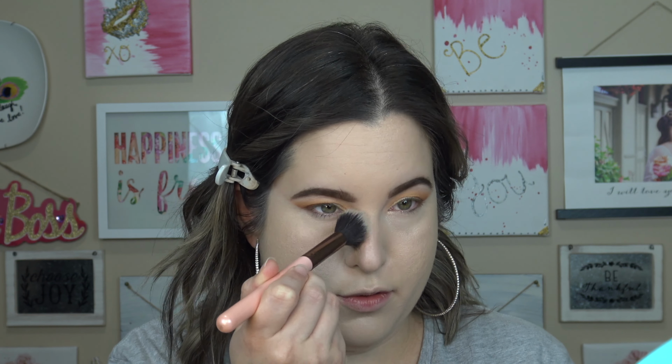I have been setting with my Peach Perfect powder. I just prefer to set all over since I lean oily. This time of year it's not too bad, but I feel like it helps my other products blend over top easier. I know things are going to stay put. I'm not going to use any radiant powders today, so that way it doesn't add to the radiance. We can just see what this foundation does on its own.